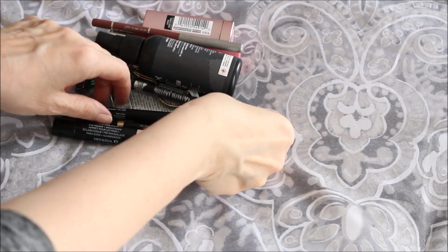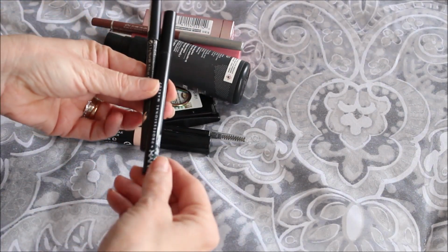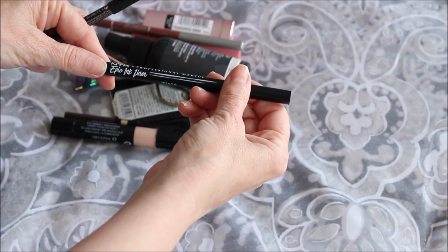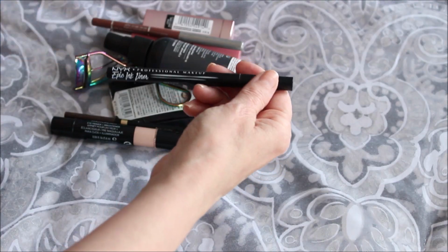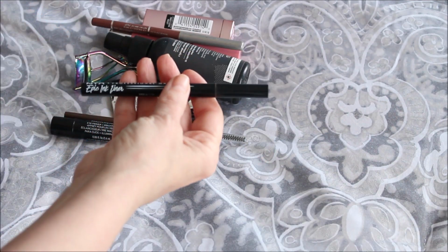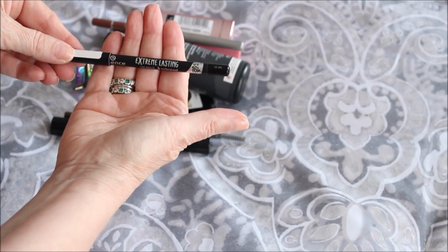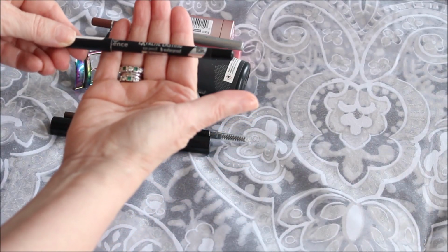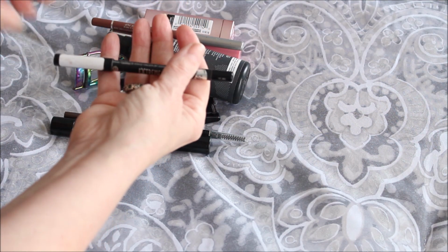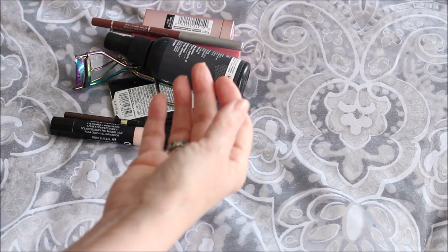So for eyeliner, I am an old Jersey girl, and eyeliner is really still very important to me. And two of the ones that I use are this Epic Ink Liner by NYX Cosmetics, and this is really great. It does stay put and it lasts all day long. I love this. And I also use the Extreme Lasting Eye Pencil from Essence in black, and this also is really good for your waterline on your upper and lower lashes.